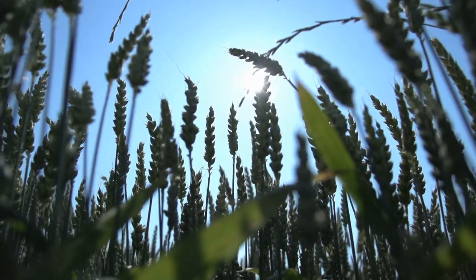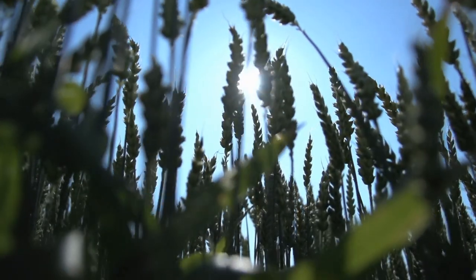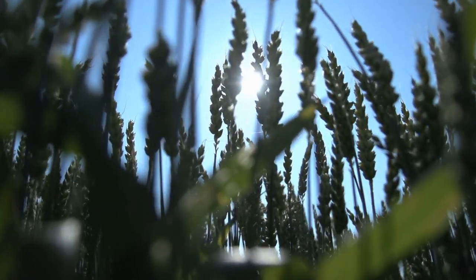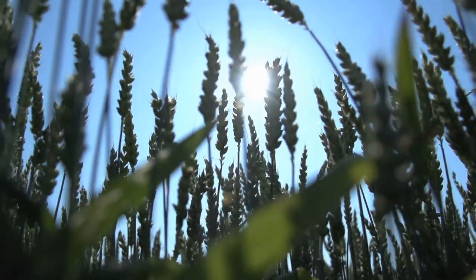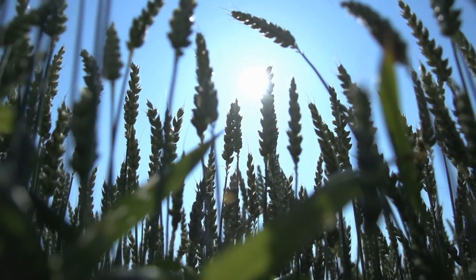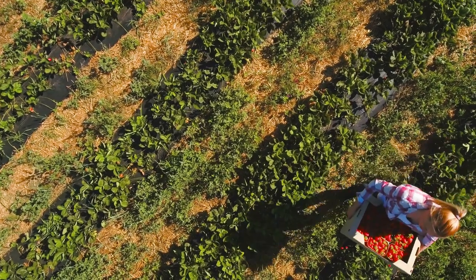Managing whole systems and landscapes. Sustainable farms treat uncultivated or less intensively cultivated areas, such as riparian buffers or prairie strips, as integral to the farm, valued for their role in controlling erosion, reducing nutrient runoff, and supporting pollinators and other biodiversity.